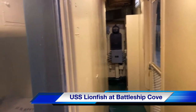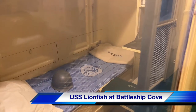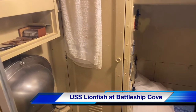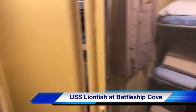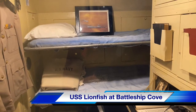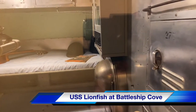Captain's stateroom. Even the captain, this is all you got, buddy. Little desk. See an ashtray. Little seat. Your bed, a locker. That was it. And your brush, too. This, I'm sure, might have been an officer's room. Three men sharing this room. Three. Five in this room.